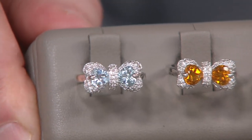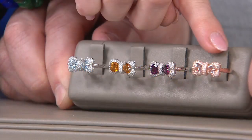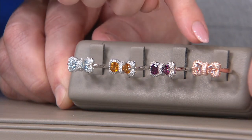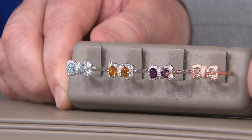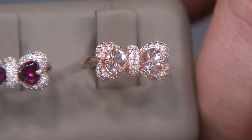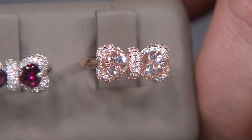Then we go to the Madeira citrine, and by the way, if you want the morganite, there are not many to go around, so take advantage of that. And notice that they put the rose gold over the sterling on that one, and then all the rest are in sterling. Yeah, so that morganite is incredible, and that's the right color. That's that blush tone, that beautiful peach blush tone you want from morganite, surrounded in the rose gold over.